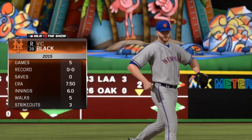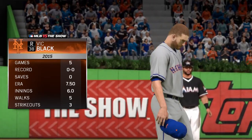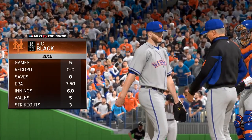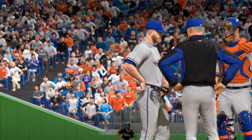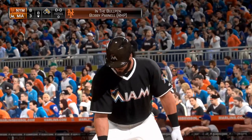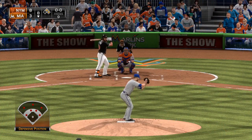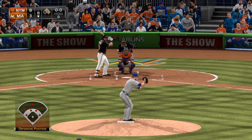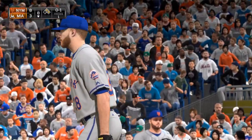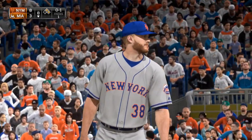Vic Black comes on now in an awfully tough spot as there are 2 on here with nobody out. Now pitching, number 38, Vic Black. Jarrod Saltalamacchia will be his first test out of the bullpen, and it'll be a tough test indeed as he'll face him with 2 on and nobody out here. Comes set, now the pitch. And he gets ahead here with the fastball, strike 1. Now with 2 on, nobody out, you got to be thinking strikeout or double play out there on the mound. One or the other is what you really need.